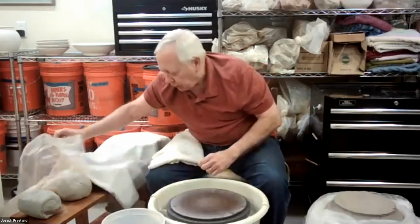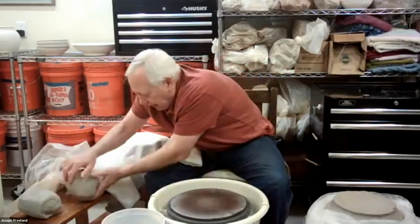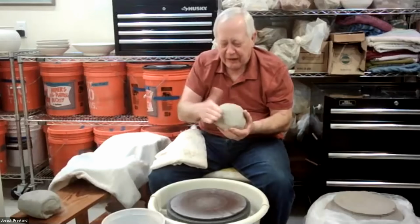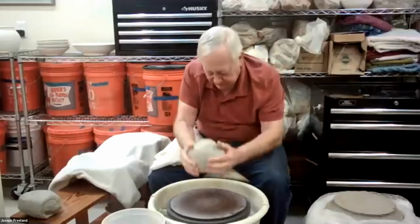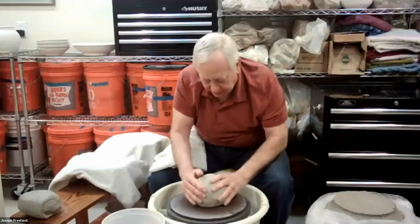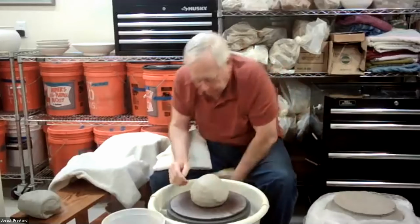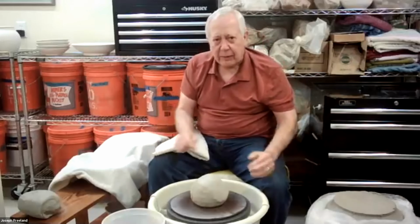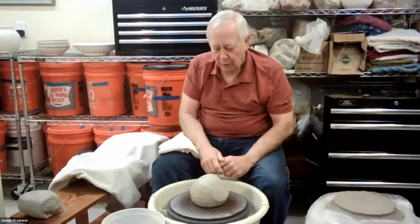After you wedge it, you make your clay into a ball. I'm playing Martha Stewart on you. I have a ball here ready to go. You get it about in the middle of the wheel, and on the middle of the bat. And I have a pedal down here I can press to make the wheel go around.